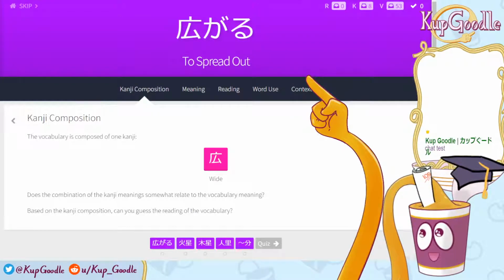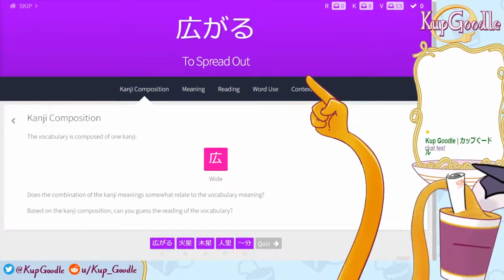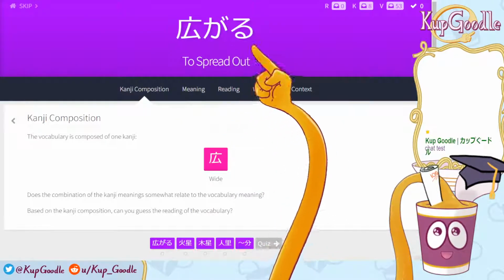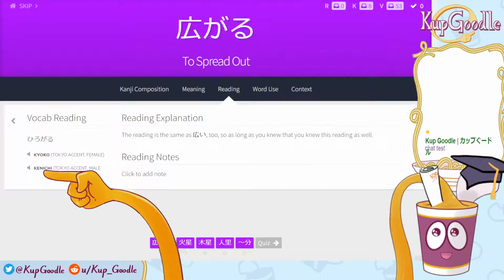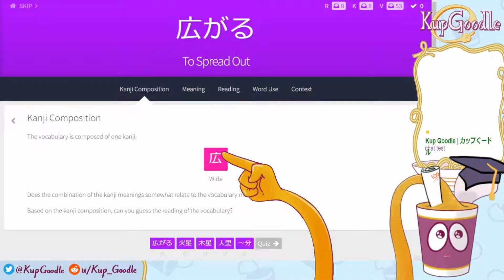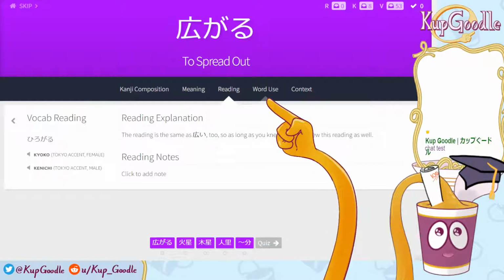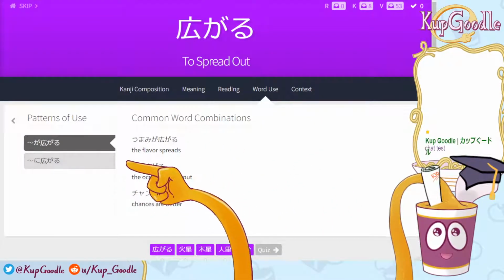Cola to alcoholを飲みます。Okay, to spread out. This is Hirogaru? Is that what they're reading? Hirogaru, alright. Kanji composition is wide. To make wide, to spread out wide. Meaning, to extend, to stretch something, to spread something. To stretch something, to spread it out thin.